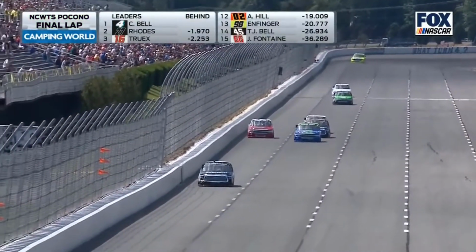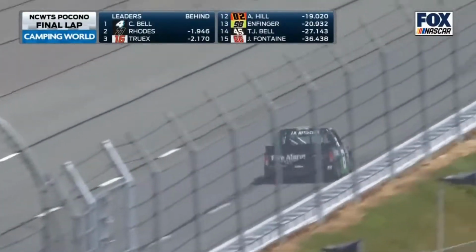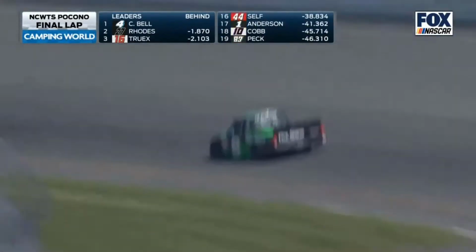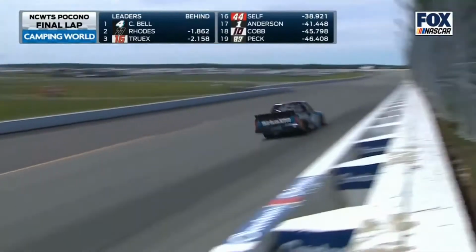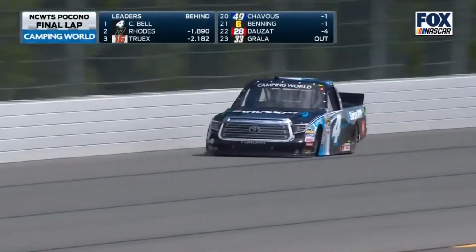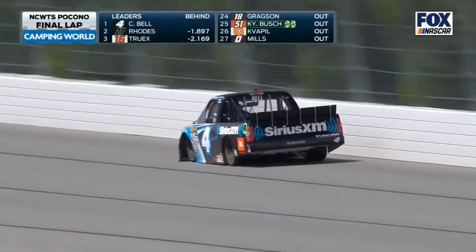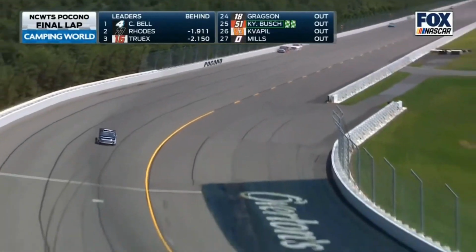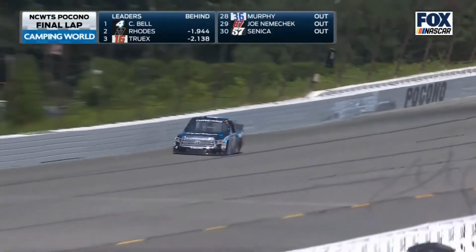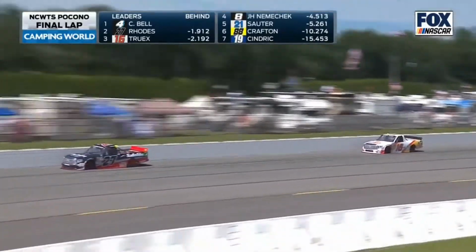The white flag out, 1 to go for Christopher Bell. Maybe an issue for the 8 of John Hunter Nemechek. Saw him fading, and now he's really fallen back. Meanwhile, Christopher Bell continues down the Long Pond straightaway, headed to the tunnel turn. 3 wins already this season for Bell. He's about to make it 4. Still a tight battle for second back there. See, Truex has not given up yet.